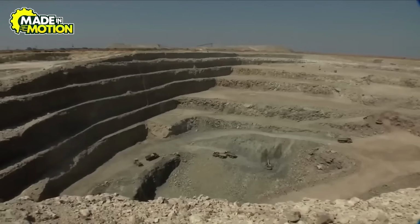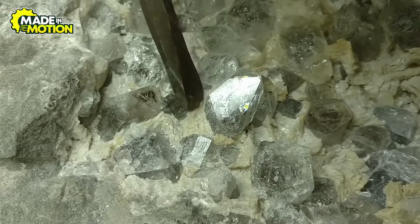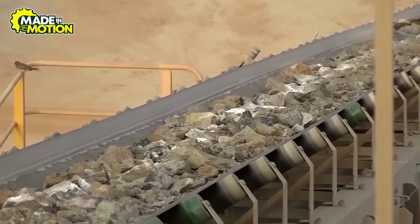But here's the thing. Even after all that digging, the diamonds aren't ready yet. They're still hidden inside the rocks and covered in dirt. This is when the rocks are sent to factories, where they're crushed and washed until the diamonds are finally revealed.